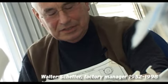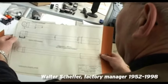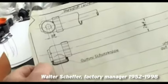A top seller at that time, the motorcycle pump. This drawing is from 1952, with the Schrader valve head for inflating motorcycle tires, our first patent, resulting from this construction.